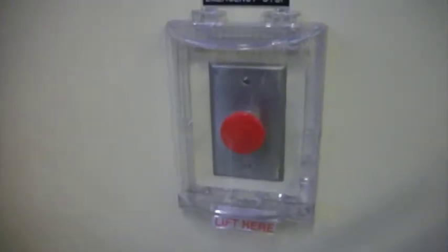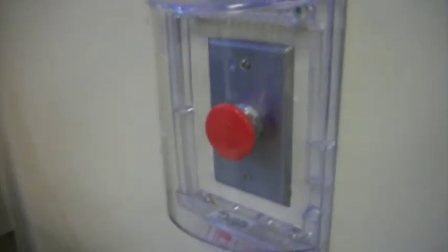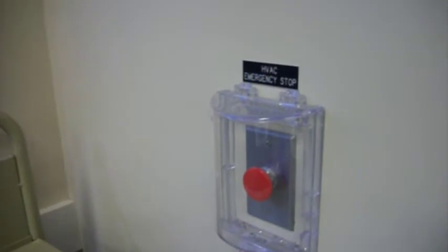I found a big red button. That's pretty cool. That's the emergency button that we press in case of an emergency.